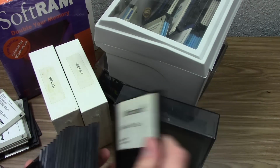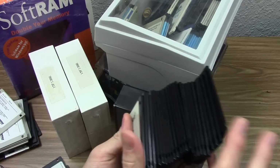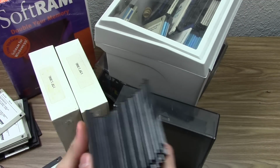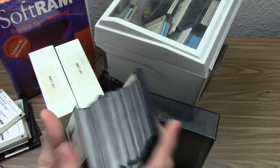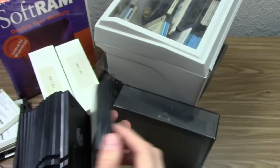Right here we've got a copy of Microsoft DOS version 6.22. This is a 25 diskette copy of Microsoft Office, and this is nowhere near the largest floppy disk set that I have. That has to go to something we'll take a look at back here. You guys have probably seen it before on this channel, but yeah, this here is a 25 diskette copy of Microsoft Office version 4.2.